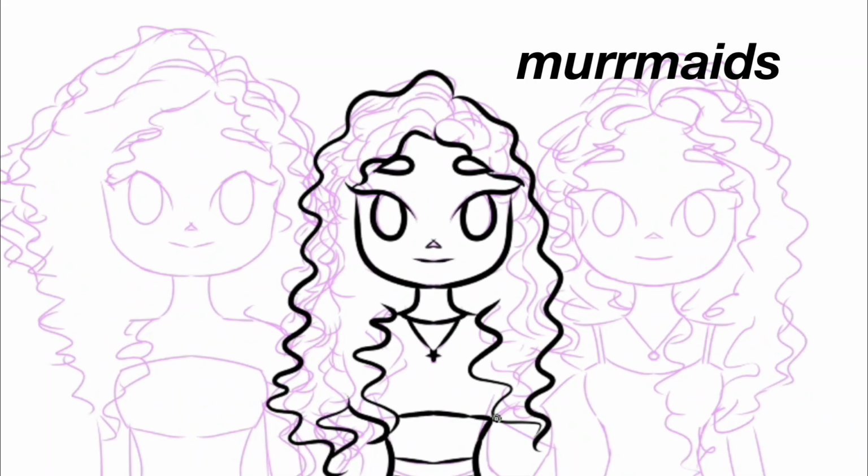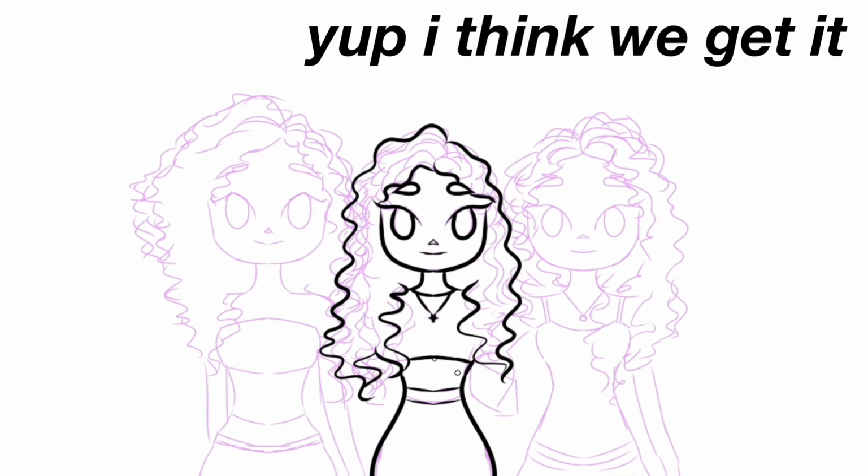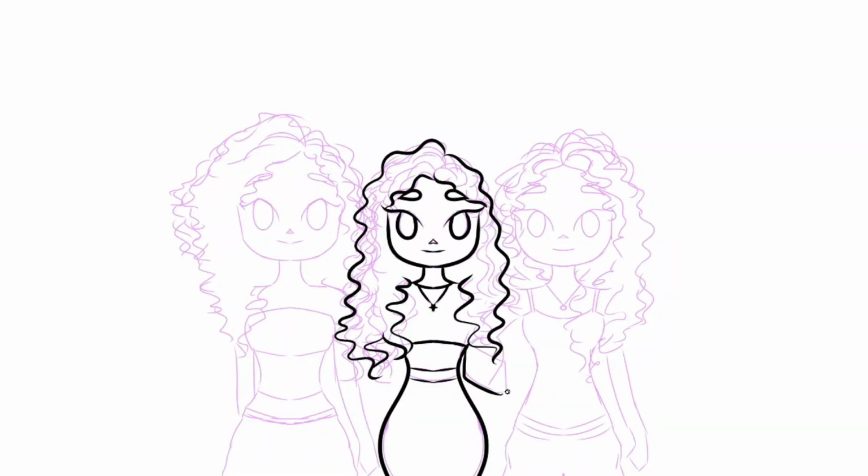They look like mermaids. That's what I was trying to say, okay? So their hair is just, oh my gosh, I'm addicted to their hair, okay? So yeah, I just sort of drew their faces. I was using the symmetry tool for all of the drawing.